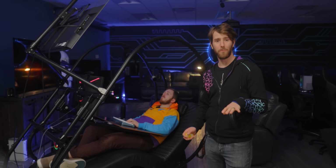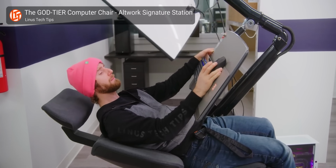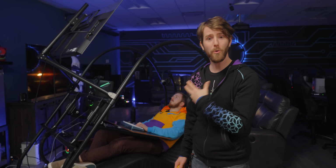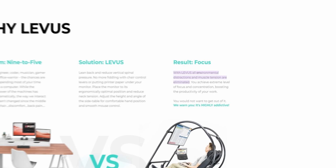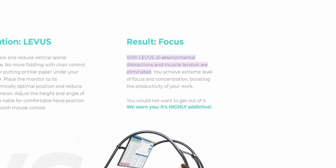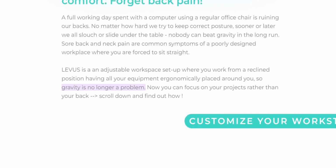This isn't the first time we've covered a product that hopes to be a paradigm-shifting workspace revolution. The difference is that this one aims to do it on a budget. Kind of. The Zero Gravity Workstation promises to eliminate all environmental distractions and muscle tension, and with it, Levus claims that gravity is no longer a problem. Those are some very bold claims.